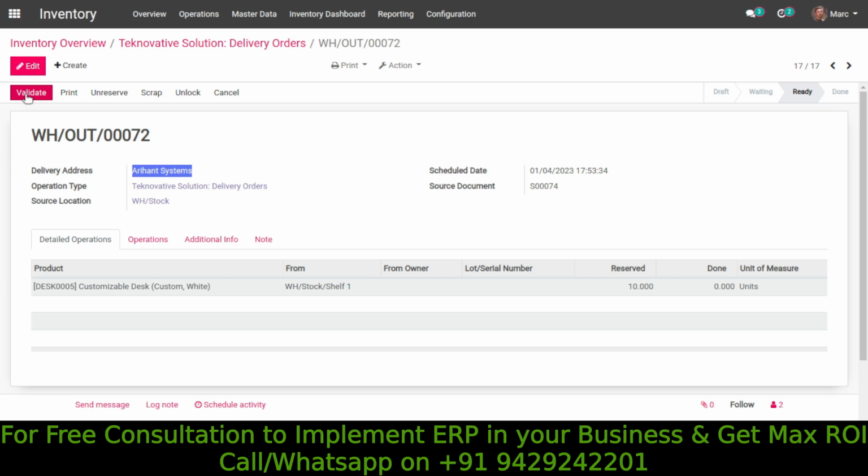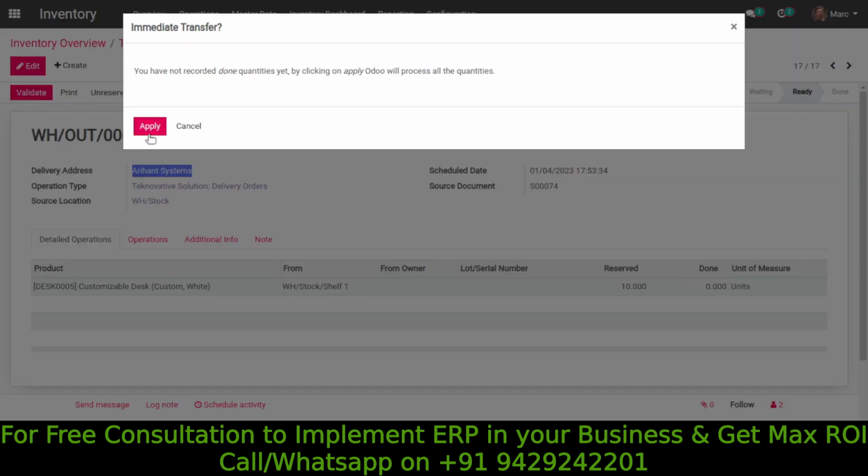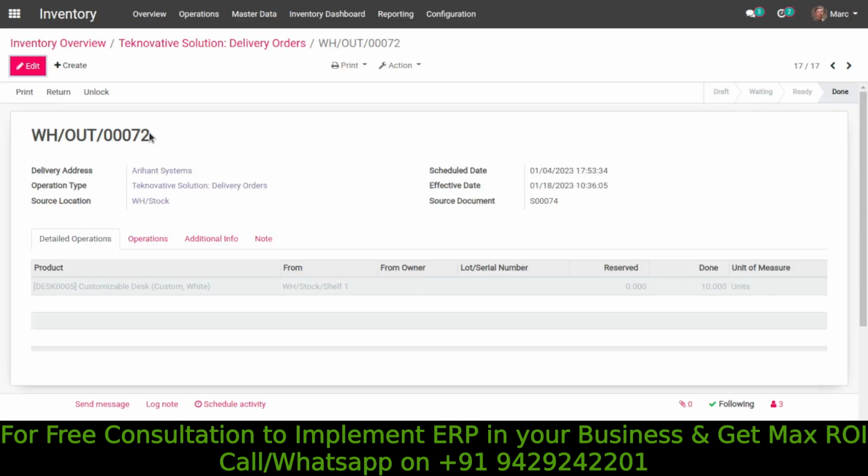You don't need to put each and every piece of information like customer and product and quantity again and again in the system. It will save time as well as reduce the error ratio. So this is our key concern, right? So that he can do more productive work in other areas, save time. And on one click validate, my stock will be removed and the delivery is perfect. He can also print out the delivery slip and everything, and he can attach this with the bill.